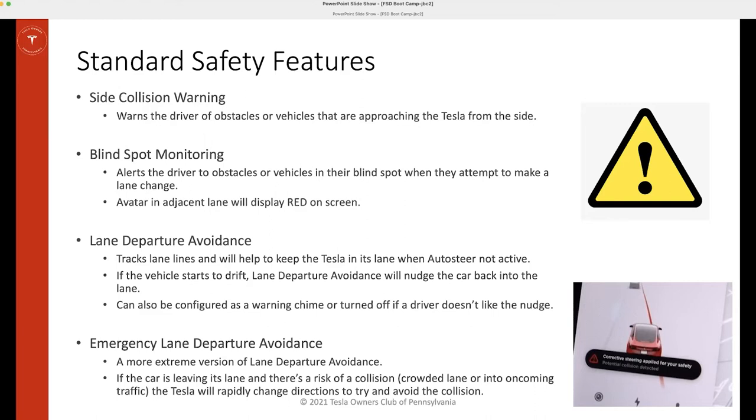Anyway, when we see these features on here, side collision warning: a warning doesn't mean that your vehicle is going to take any active measures to avoid something. It's just going to let you know that you've got a problem. And it's up to you to be aware of what the problem is and take corrective action. So that's what the side collision warning does.